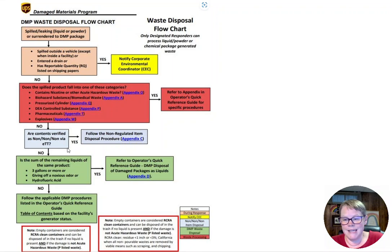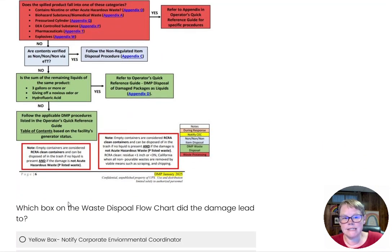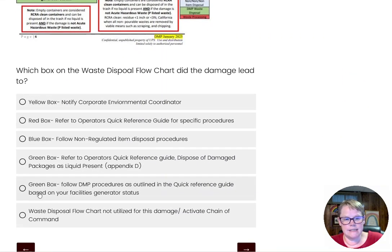I'm going to give you a hint. Anything with a diamond label, it's not going to be a non, so that one's a no as well. Is the sum of the remaining liquids? Well, we don't have any liquids, so we know that this one's going to be a no, unless you're giving off noxious odor. Well, even then, you're still not going to manage it as a liquid. So even if you've got a noxious odor, we're still going to end up down here in this green box. We're going to follow the applicable DMP procedures listed in the Operator's Quick Reference Guide based on your facility generator status. So that is this green box right here.